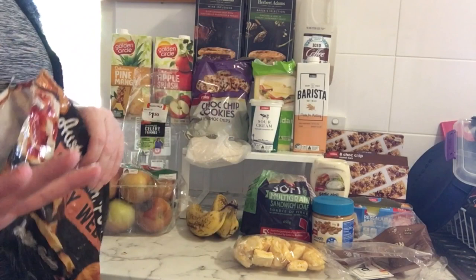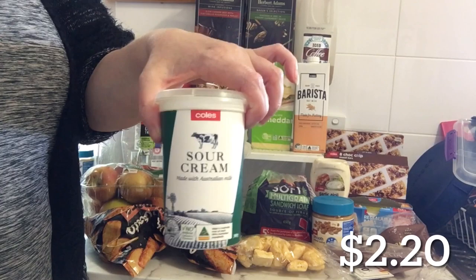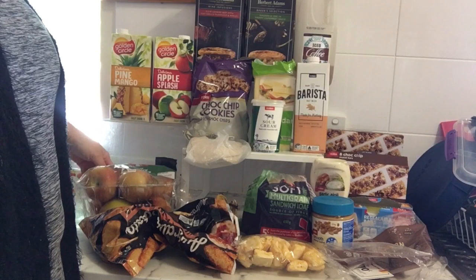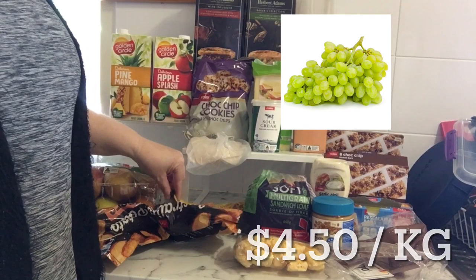This was a couple of days ago, I'm only getting around to filming it, so of course we have a few empty packets to show you. The first one is the wedges that we get, a family favorite. To go with the wedges, we have our sour cream. This has gone up in price. Don't talk to me. We got some celery because it wasn't marked down. That went super quick in our house. And I got a pack of apples because I'm going to put these in a crumble. I got some bananas, there were four, and I also got some grapes. They were on special. And then in the deli, I got Kira some chicken loaf.